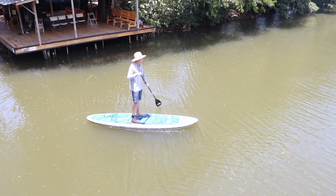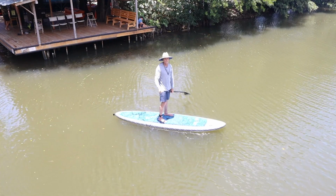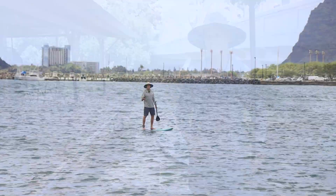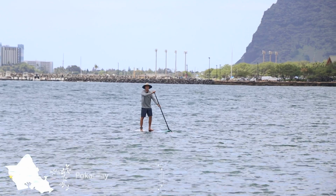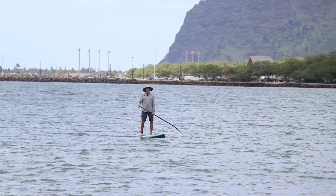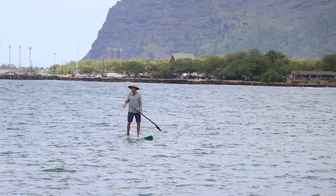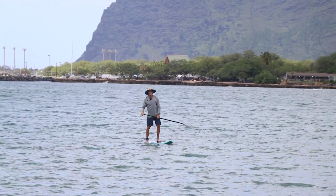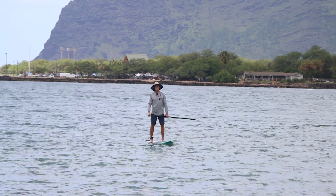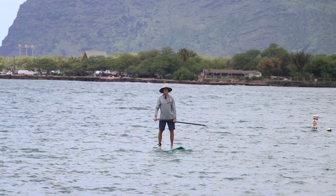So this is another excellent place to paddle for stand-up paddling beginners or really anybody. Hey, welcome to Pokai Bay here on Oahu's west side, the beautiful west side of the island. This is another excellent spot for stand-up paddleboarding. It's protected by the seawall. Nice protected little bay over here, sandy beach, easy access. Beautiful spot. So this is another one of my favorite spots to take people to.